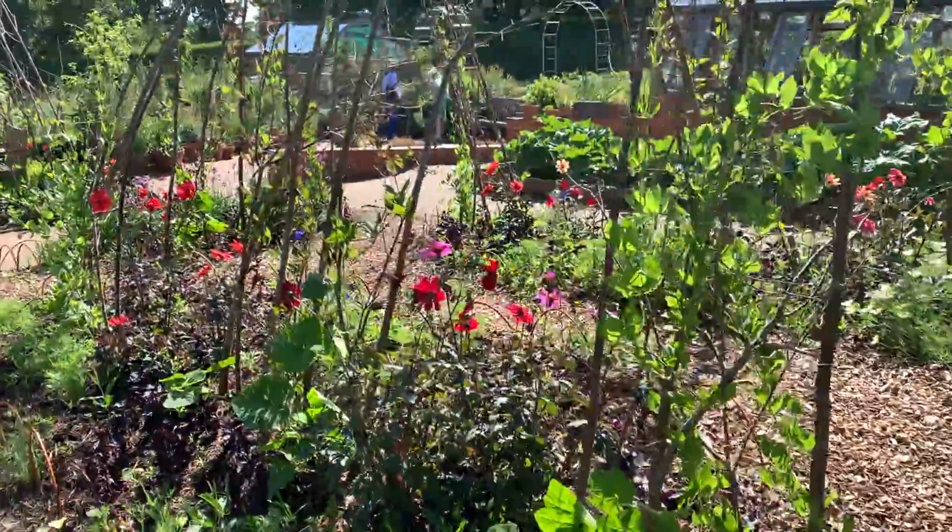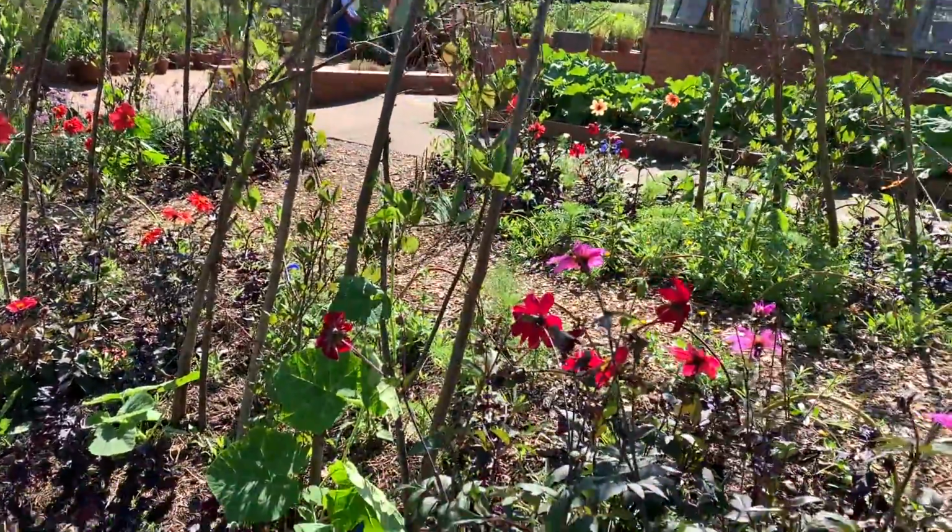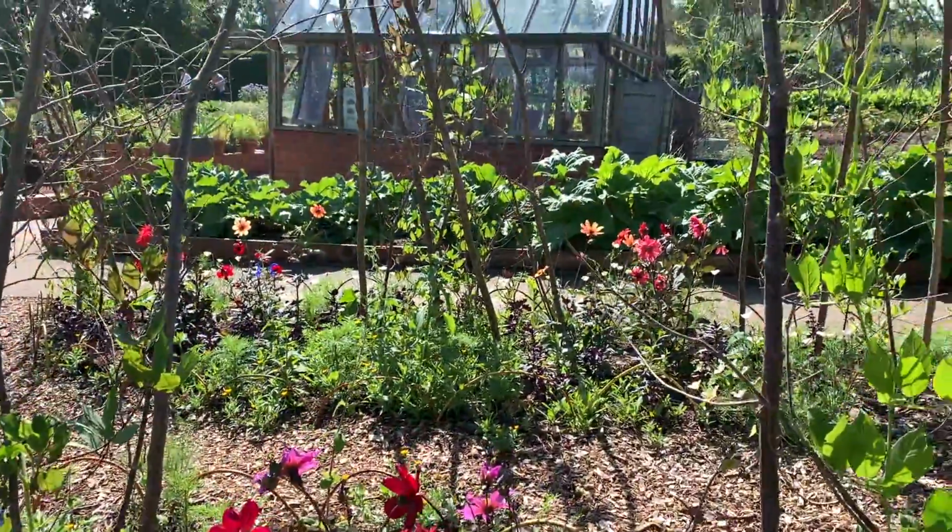It puts my vegetables to shame. Look at them, growing so well.